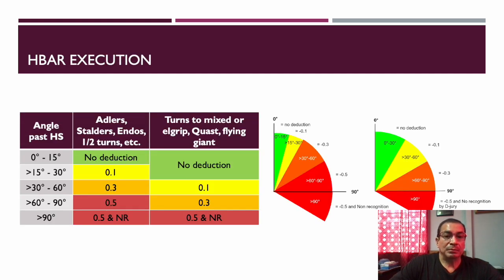However, we're going to start with the execution for the high bar, because this is where some changes have been made. Remember that the last cycle, the 2017 to 2021 cycle, we used to have 2 tables for deductions. This cycle we only had 1. This made the job for the judges maybe easier, but it was harder for the gymnasts because they received harder deductions from us. So the MTC decided to go back to 2 tables, and 1 table is for the Adlers, the Stalders, the Endos, and the half turns, and similar types of elements.